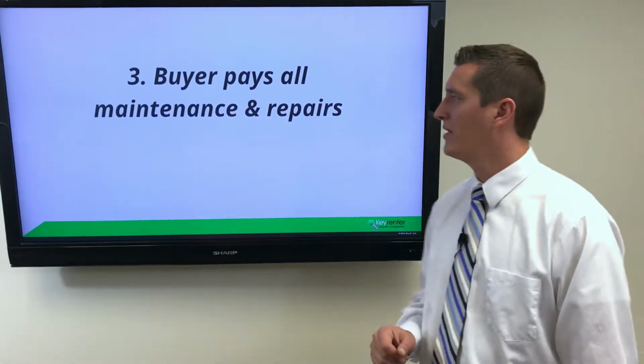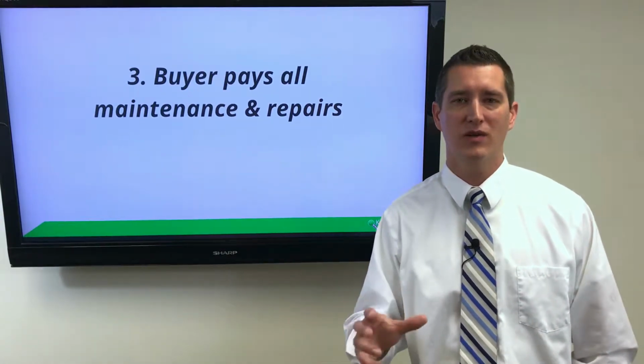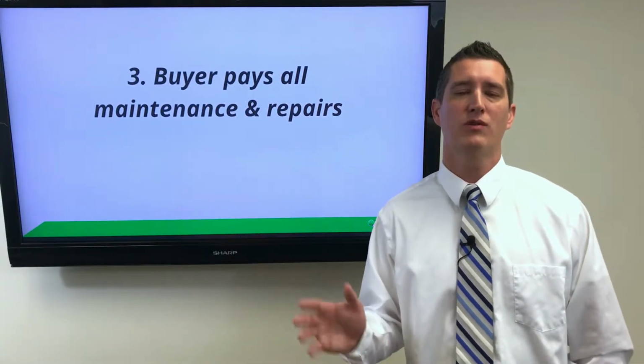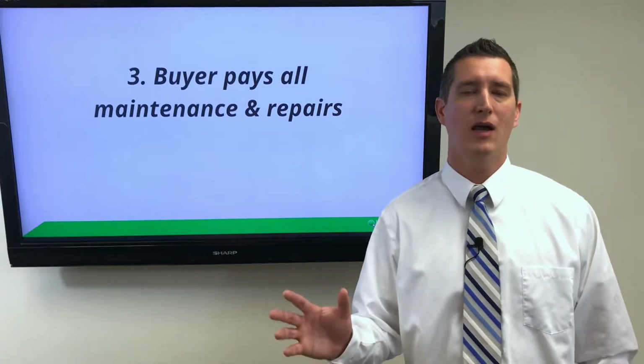Number 3, buyer pays all maintenance and repairs. So this is a big deal. That budget of 10, 15%, whatever you were budgeting for maintenance, we don't have to do anymore because the buyer is now responsible for all maintenance and repairs, including foundation work, roof work, any type of repair.